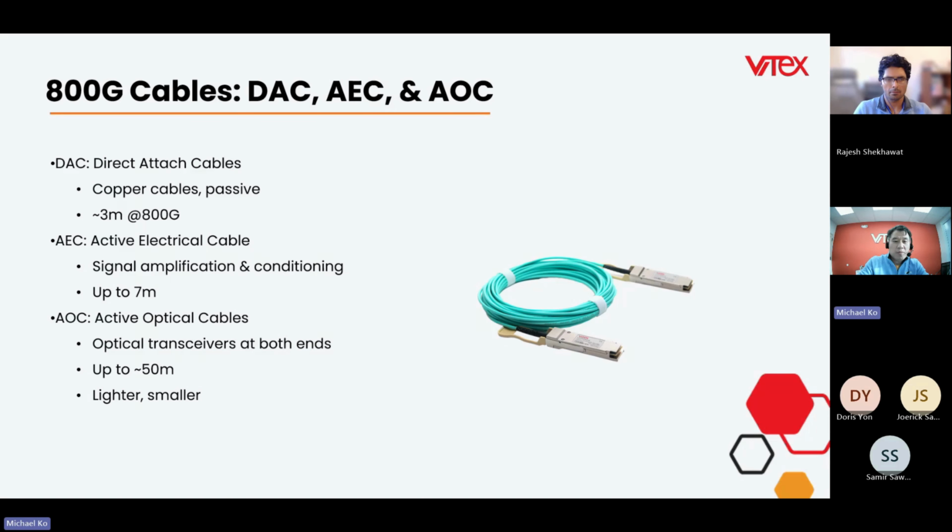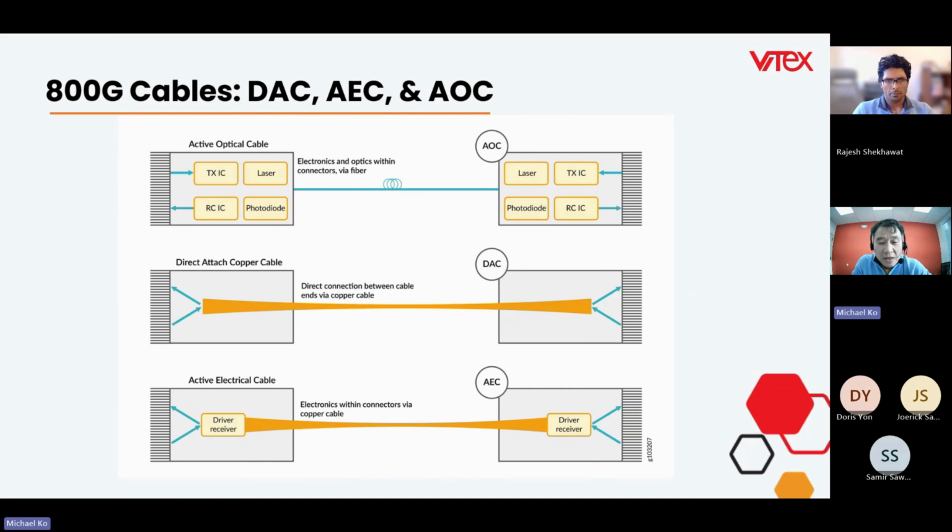I can just show you some of the graphics. The DAC one in the middle is a simple copper cable, straightforward, probably the most cost effective. But even at 2 or 3 meters, short distance, at 800 gig speed, these cables are bulky and heavy. Some customers, when you have so many of these cables going around, find it can be physically challenging to handle. AEC is still copper-based, but you can go a little longer distance, probably up to 5 or 7 meters.